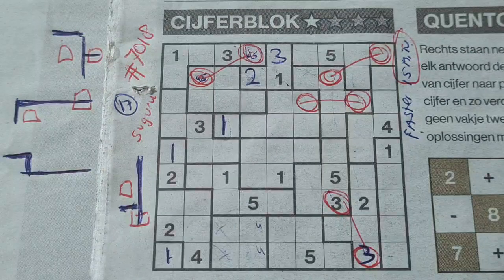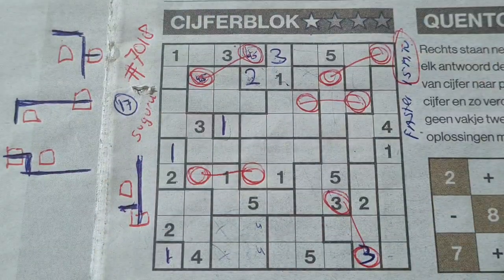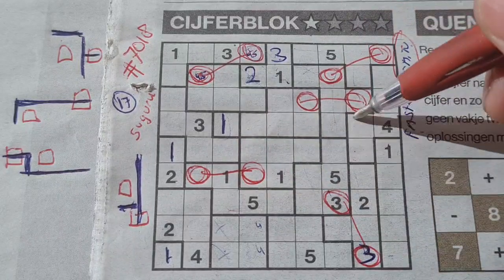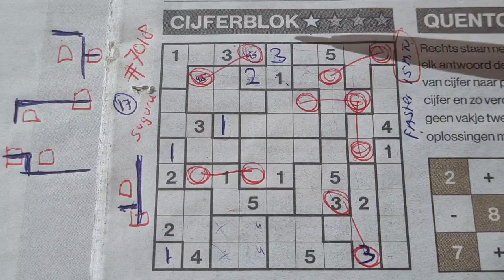When you see this kind of shape, remember that this box has the same number as that box. So this box has the same number as that box. We have more of this kind of shape here, rotated here. This box has the same number as that box.